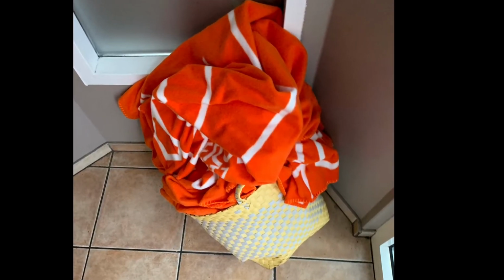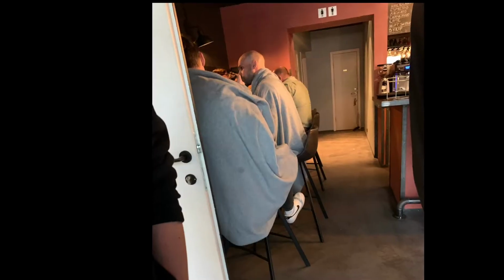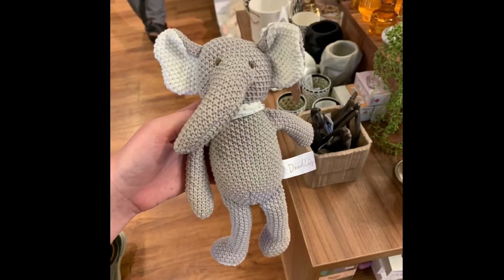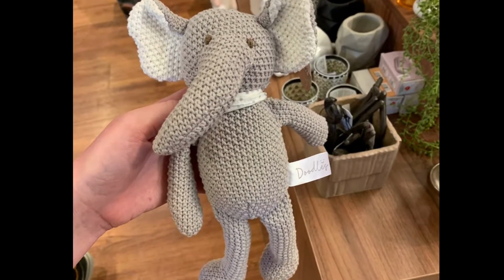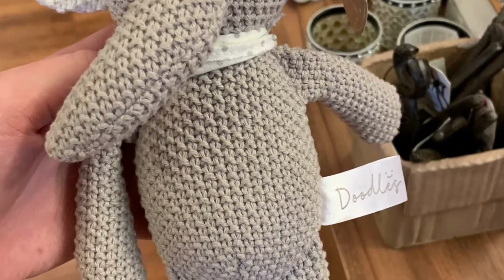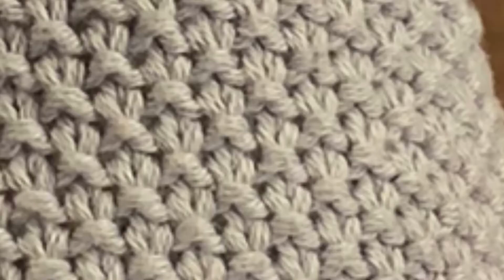This photo and the next are kind of funny. Here's a basket of blankets in the front foyer of a restaurant because Iceland gets cold and people can put the blankets on while they patronize the bar. At first glance, this looks crocheted, but when you look up really close, I really can't tell what stitch it is. Do you know?